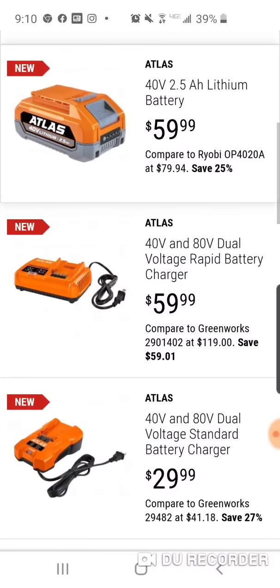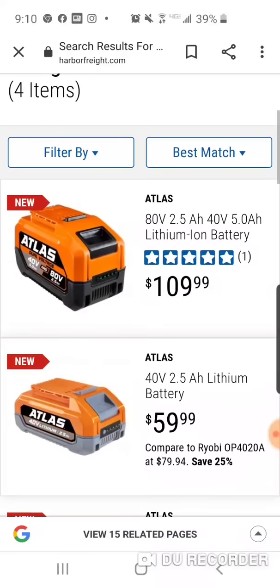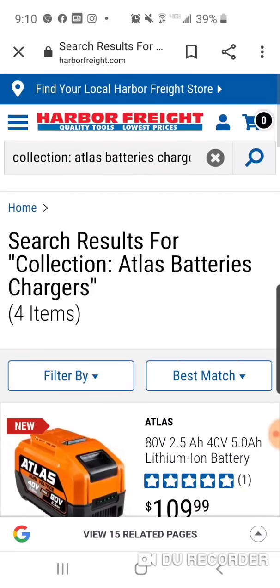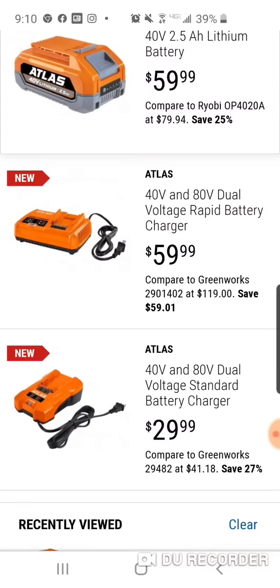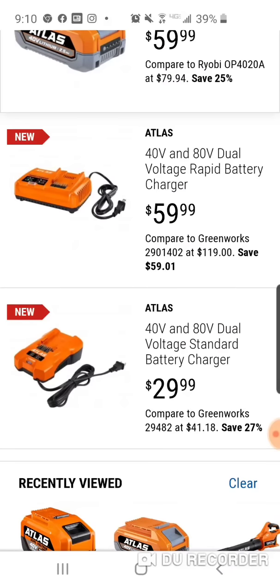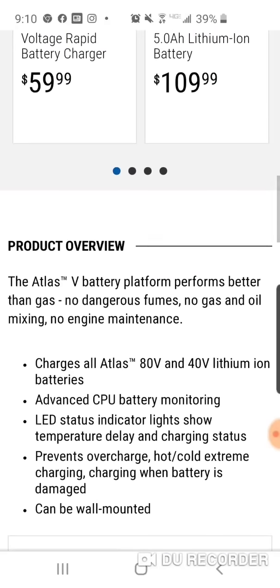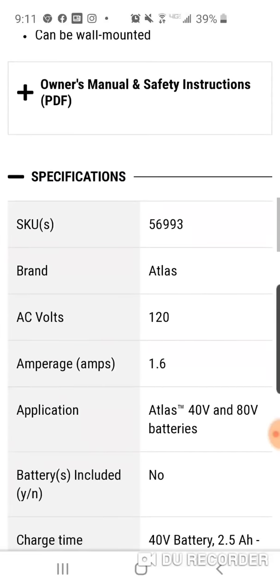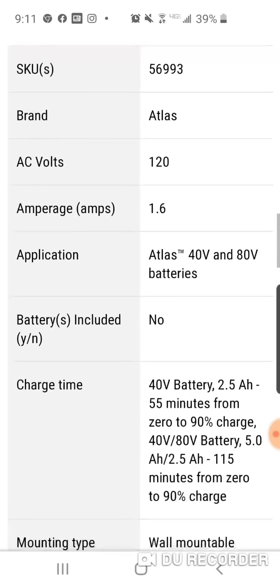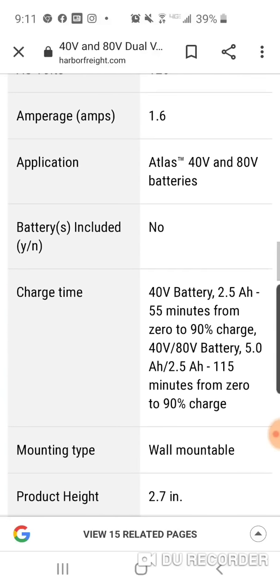And let's just say $29 for the charger, okay? So $139. All right, and if you want the rapid charger, which I'm sure most of you are going to get, you don't know how fast this is going to charge. Does it tell you? I'm sure it doesn't. Yeah, it doesn't tell you how fast, it's got advanced CPU battery monitoring. Whoa. That's 1.6 amps. Oh, wait, here we go.